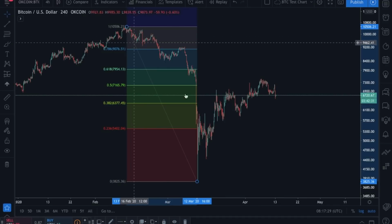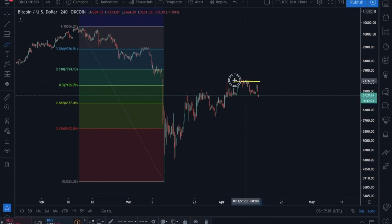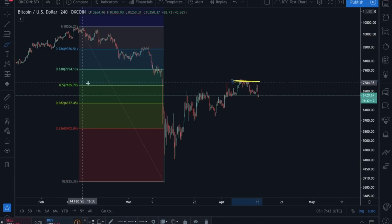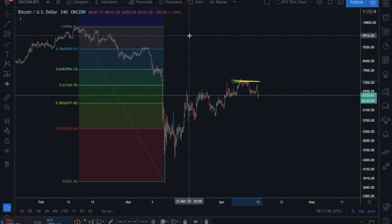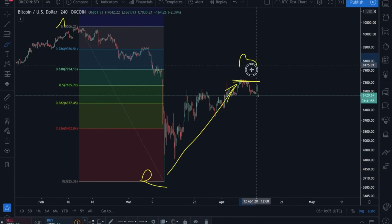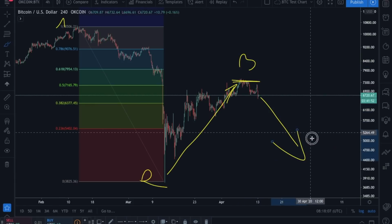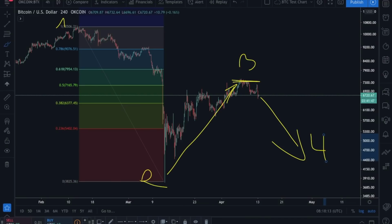So if we look at our chart, we can see from the swing high to swing low, from where the price actually started a new downward trend, this area right now is around 50% or 55% of the Fibonacci retracement level, isn't it? We can see it here, right? So now, according to this dead cat bounce, after reaching the 0.5 area, the price then further moves in the direction of the original trend. So what it's actually indicating is, if this is our first area, 1, this is going to be our 2. This price gain is going to be our number 3, and this 4 is going to indicate a downward direction, just like shown in the picture, guys. That's why I thought, why not show you guys all together.